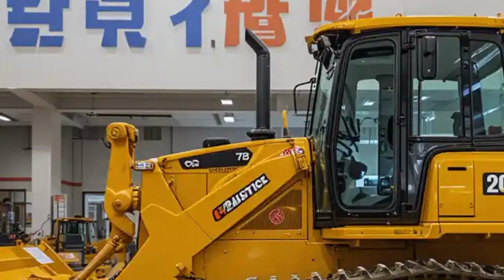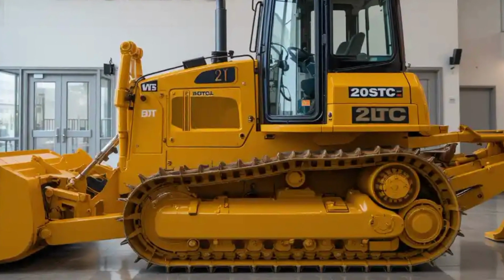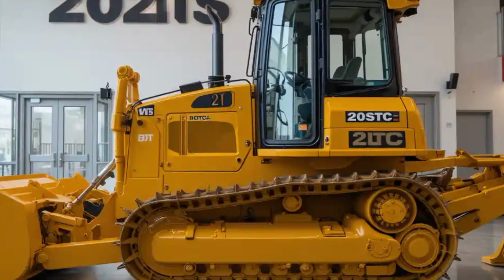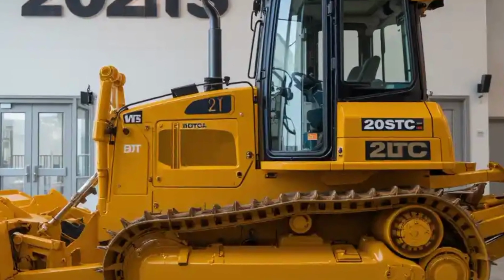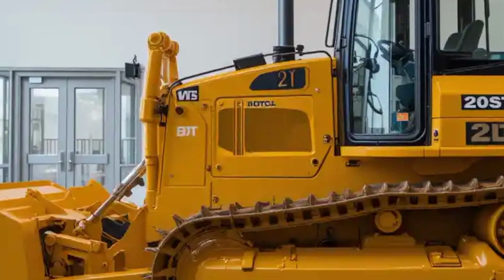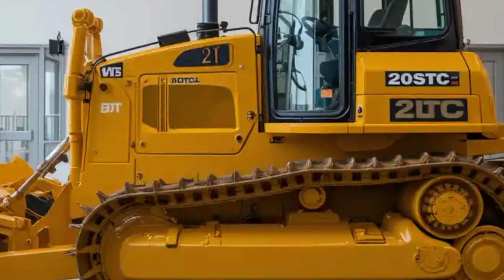The bulldozer's maintenance is also designed to be simple and cost-effective. With easily accessible service points and a robust build, regular maintenance tasks such as oil changes, filter replacements, and system checks can be carried out with minimal downtime. This ensures that the machine remains in top condition for longer, reducing overall ownership costs.